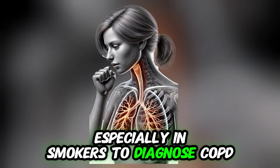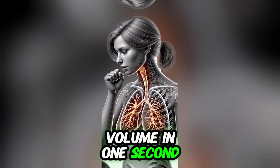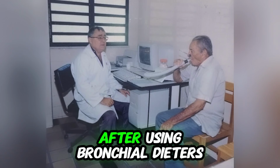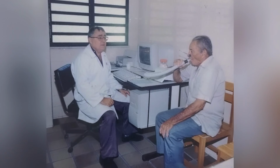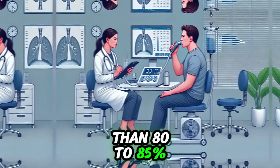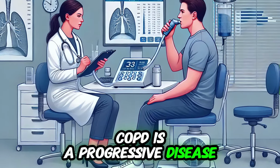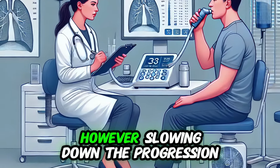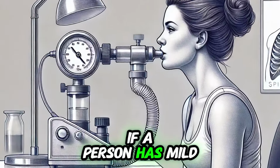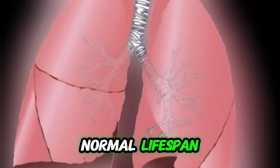To diagnose COPD, the ratio of forced expiratory volume in 1 second to forced vital capacity should be less than 70% after using bronchodilators. In young, healthy adults, this ratio should be more than 80 to 85%. Unfortunately, COPD is a progressive disease and there is no cure. However, slowing down the progression is possible. If a person has mild COPD with proper management, they can live almost a normal lifespan.